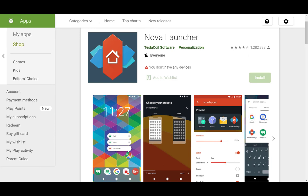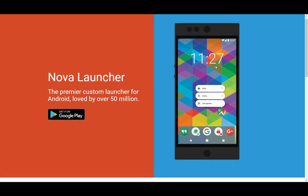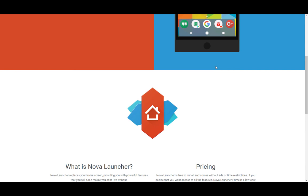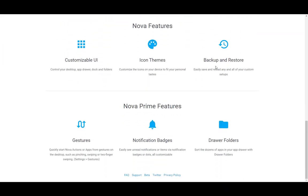And the final app on our list is Nova Launcher. If you are looking for a way to customize your home screen, Nova Launcher is one of the most popular Android launcher apps with some great features and advanced options to make your interface faster, cleaner, and overall better.